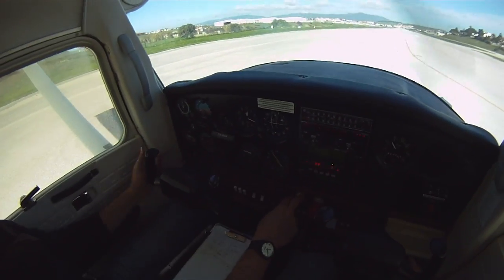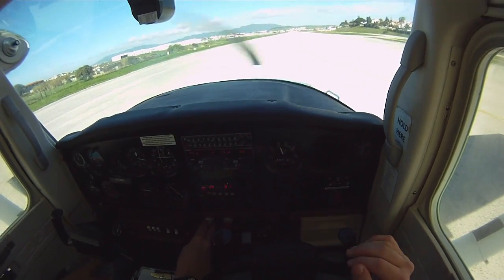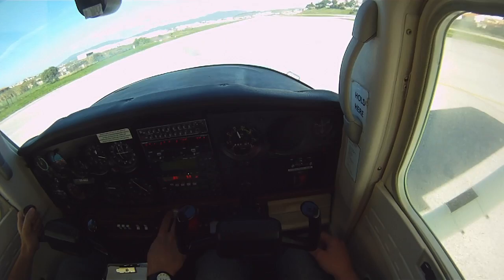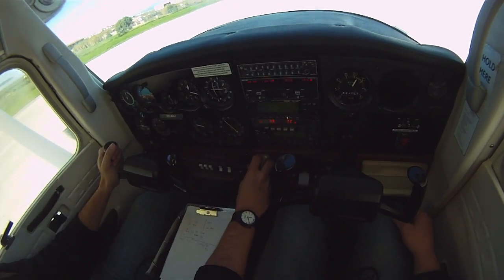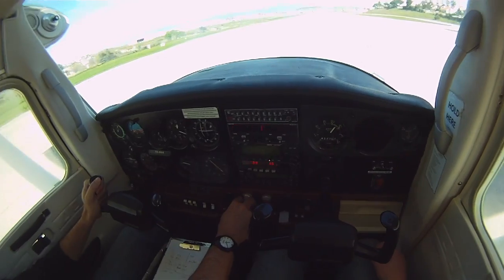Okay, 345 checked. 1700. Ready? Okay. Brakes released. So I'll do an ident just to check. Full power, RPM is checked. Airspeed is alive. Check.